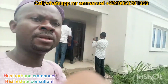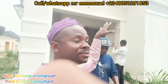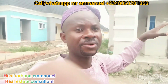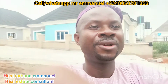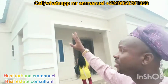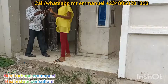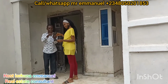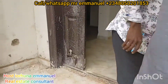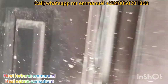So let's assess the finished one, this typical three bedroom finish, so that you see the interior, what will be delivered to you. The finished one, the three bedroom finish, this is the one of 22.5 million. So this is the entrance door. Comes with iron doors.